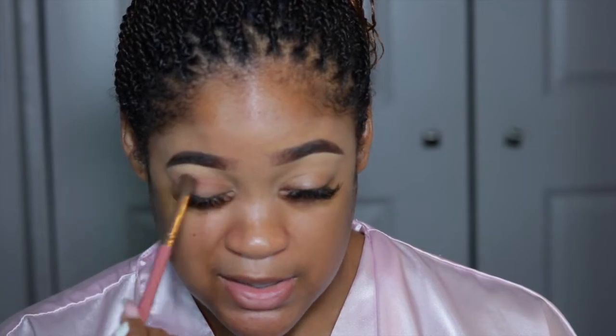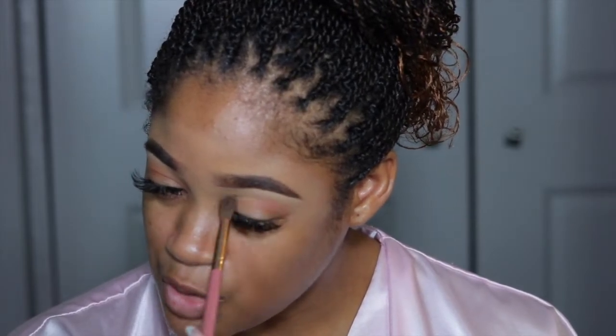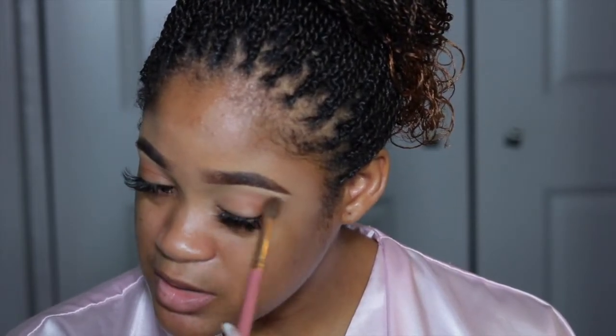Every time I'm doing my go-to eye, it's usually just a warm brown crease and a gold lid, because that's pretty much what we're gonna be doing today. It just makes me happy. I just feel like she made this palette for the girls, all of us. Oh, now my eyebrows are looking better.